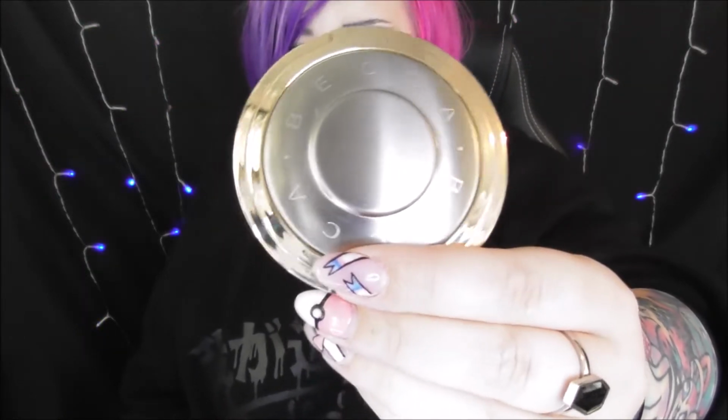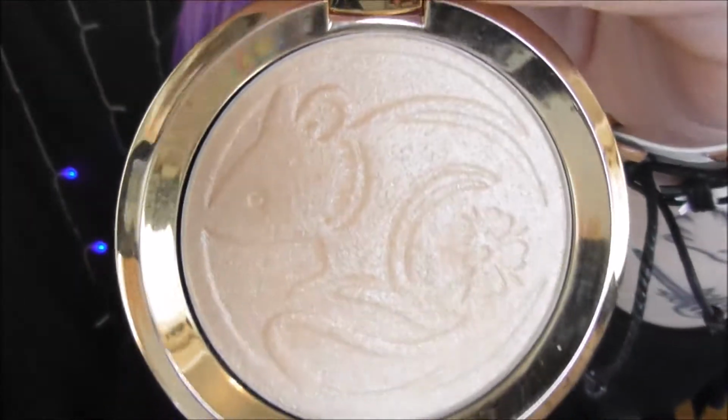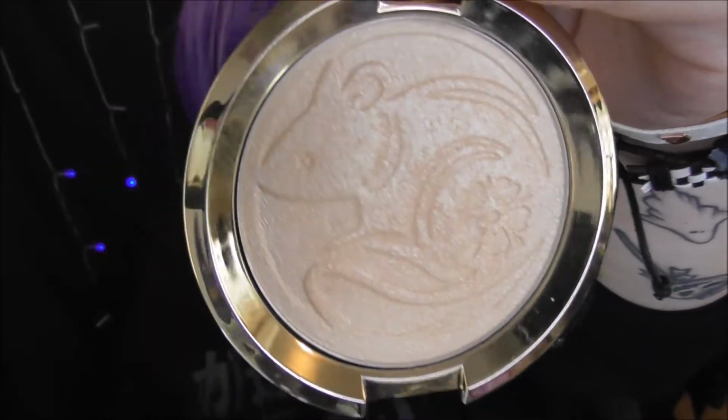Another thing that I got from TK Maxx, which I really, really love, is actually this. It's by Becca. This was $12.99, and I know Becca's expensive. I've never really had that many Becca products before, but I saw this for $12.99 and fell in love, and the product itself is gorgeous as well. Look at that. It's the Year of the Rat.